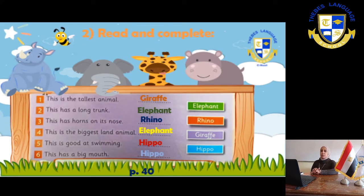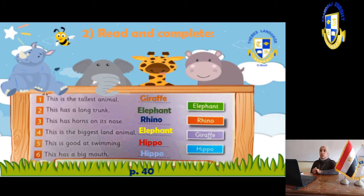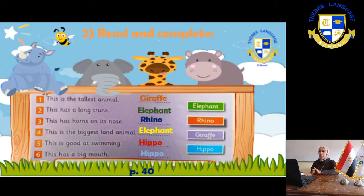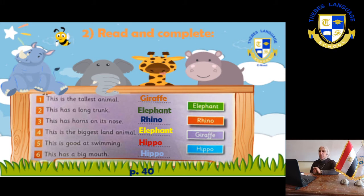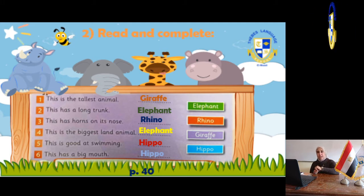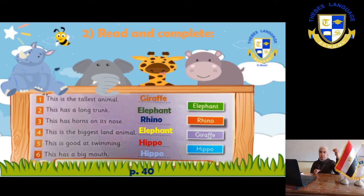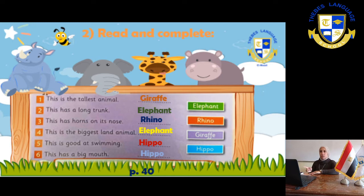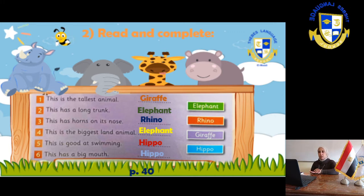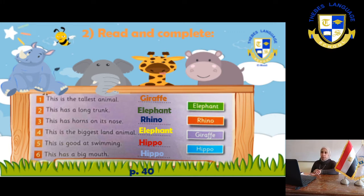Now, my dear pupils, we're going to start with exercise number 2, page 40. Read and complete. Here we have sentences and we are going to write the name of the animal that these sentences describe. We have elephant, rhino, giraffe, and hippo. Number 1, this is the tallest animal. Which one of these animals is the tallest animal?